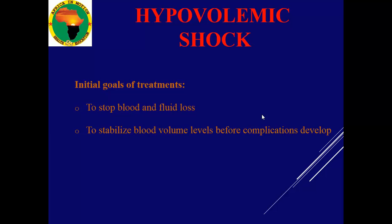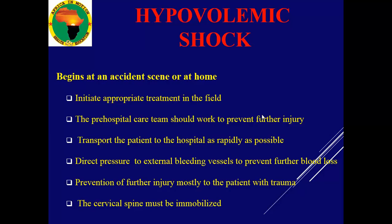Okay. Now, once you are at the accident site, you try your best to initiate appropriate treatment in the field. You need to call for help because you cannot do it alone. You call for help, then you work as a team to help the patient. Try to organize transport so that the patient is taken as soon as possible where the management can be done in full. Then if there is bleeding, you need to apply direct pressure on the bleeding and put a bandage around it so that you minimize the bleeding.